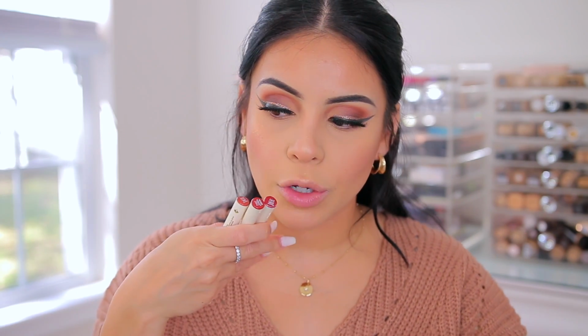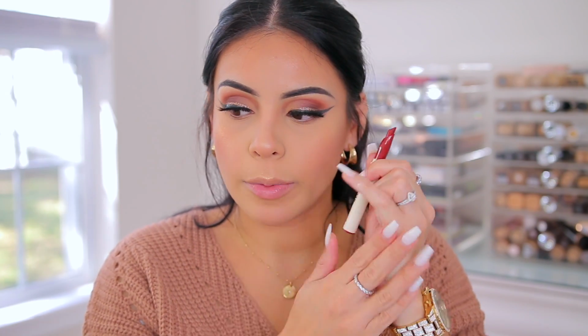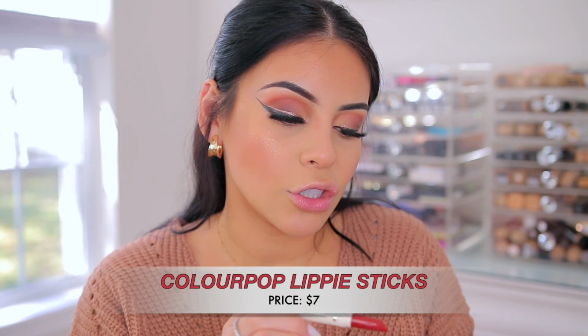I got these new ColourPop lippy sticks from that Sandstorm collection, so I think I want to use one of them today. These are pretty bold colors, but it's fall, so why not? Should we do a red? I kind of want to do a red. This is like a deep red. Oh god, there's powder everywhere. I don't know if this will match the eye look? I think actually it will.